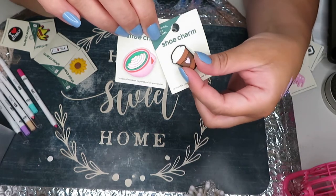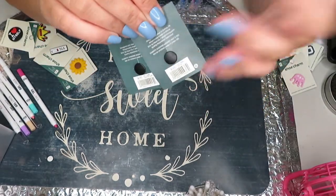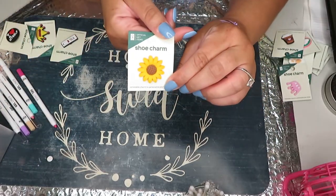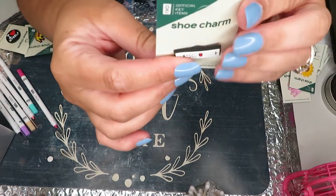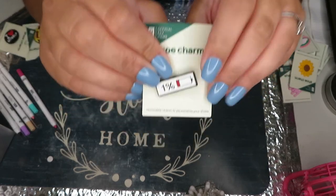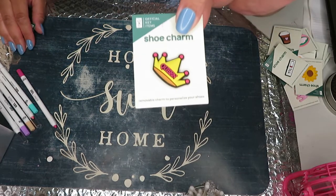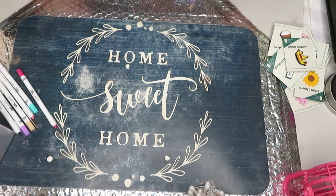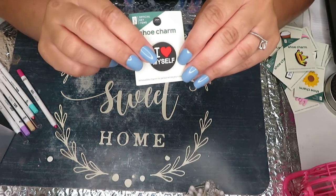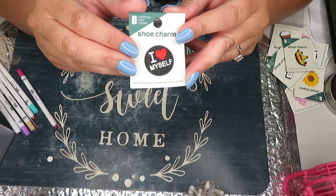Guys, by the way, these are decent quality for a buck. I mean, they look just like the ones from Croc. You just press them right into your shoes. I got the sunflower because I love sunflowers. This one I got because my battery on my phone is always dead. Always. Because I use my phone like a computer. And then I also saw that they came out with another crown that says queen. Nick calls me his queen. And then this one I got because it's inspirational. I have learned over the years to love myself. And I just thought the shoe charm was really cute, so.